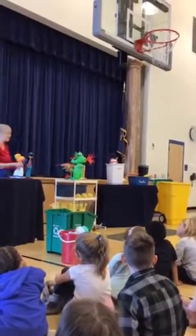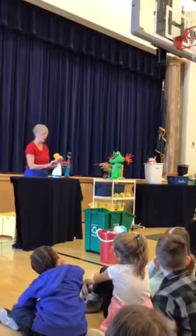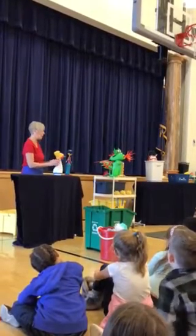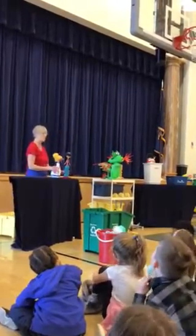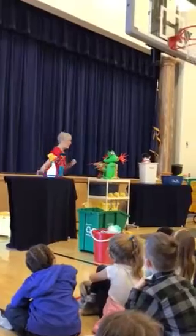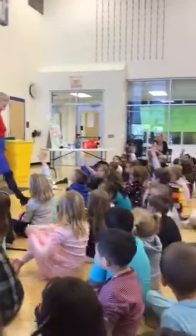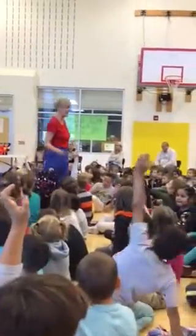Hey, not so fast, Spitfire Combustor, whoever you are. If you burn all that garbage, you're going to produce a lot of smoke and pollution. I'm glad you brought that up, Stormy. And with the help of some volunteers from the audience, we can explain how your county makes sure all the air that goes out to the county is clean.